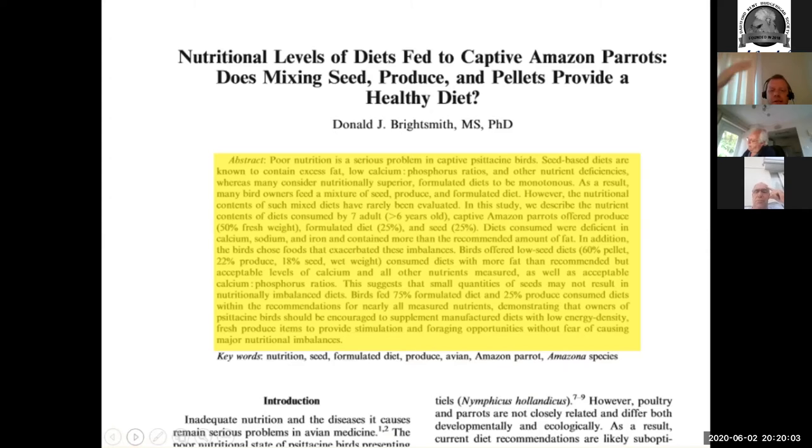And there are loads of little papers out there looking at the nutrition of psittacines and asking, can I make a homemade diet that works by mixing seed and fresh produce and pellets? Can I make a balanced diet for my birds? And basically the answer is no, you can't do that.